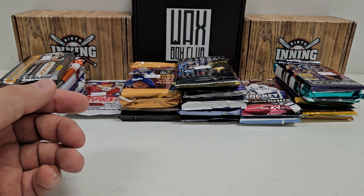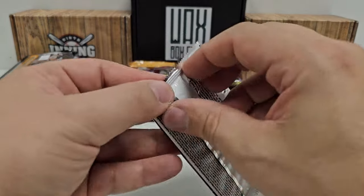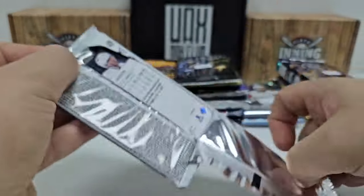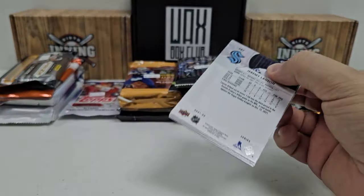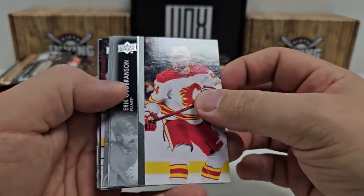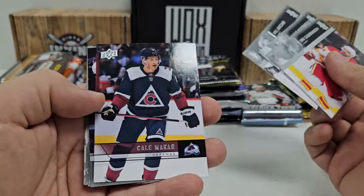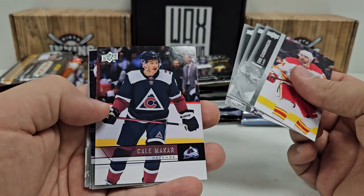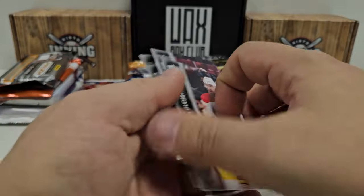And we are going to go back to hockey one more time here with the flagship 21-22 Extended. And I think then we're going to go to baseball. Not baseball. Let's do basketball. Let's do that Illusions pack. It's sticking out to me there. And let's see here. So it's a retro, Kale McCarr, so nothing crazy there, unfortunately. And just a bunch of base.